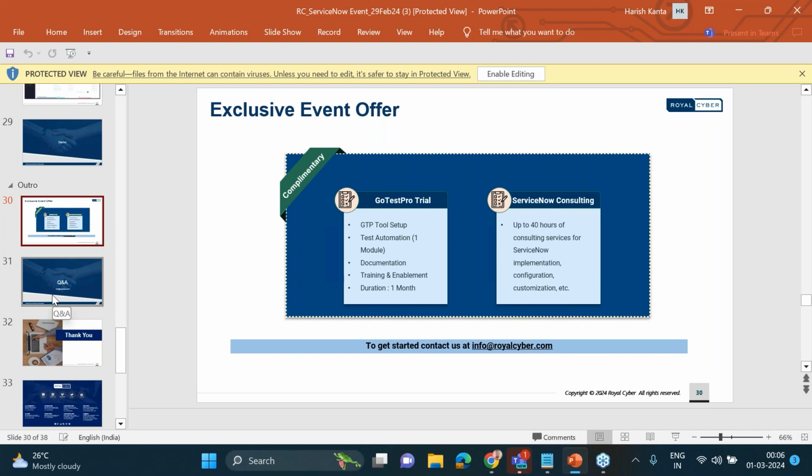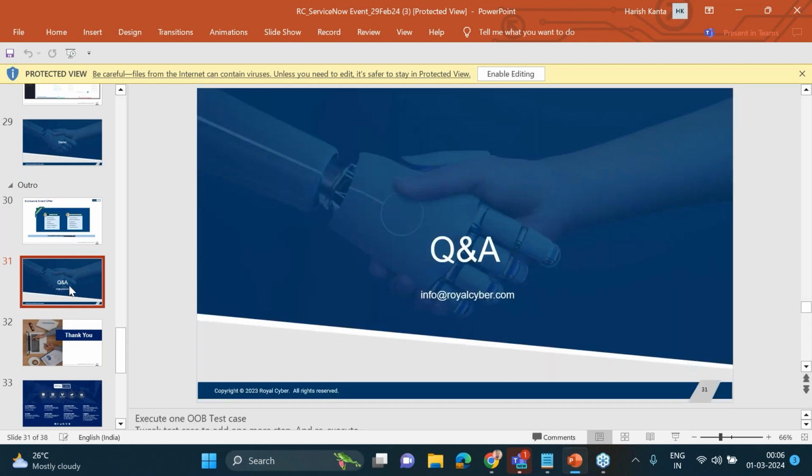Can you move to the next slide? Sure, Rajiv. Now we are near the end of our session, so let me open this forum for Q&A. The first question that we have received so far, let me quickly go through it. I think this is the first question. What is the annual or monthly license cost for GTP, Harish? If you can give that input to our audience.